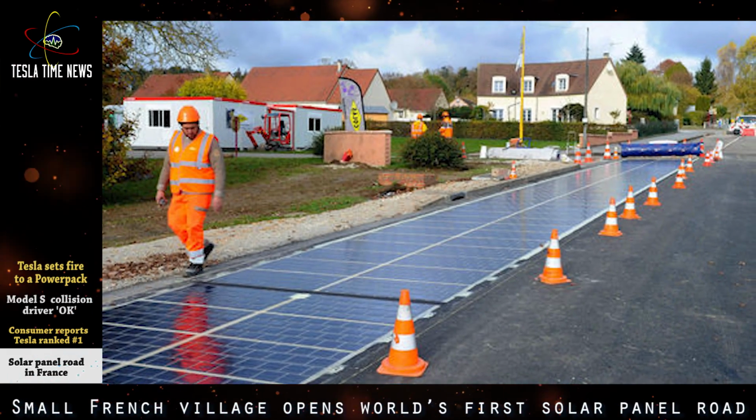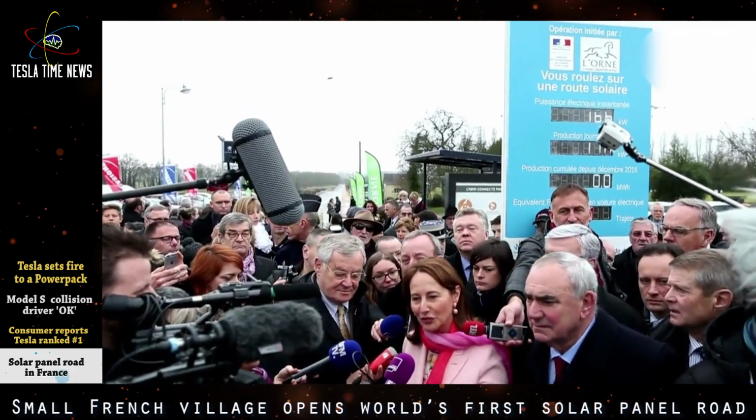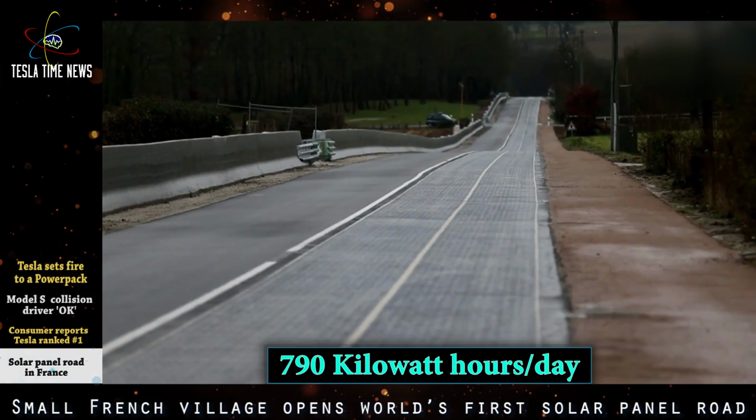Okay. Tell me more. I am intrigued. So basically for 1 kilometer, one side of this 2-lane road has solar panels on it. Nice. So, I mean, that's a lot of solar panels. How much is that? So that is 2,800 square meters, or roughly 30,000 square feet. Basically, that's like half an American football field. So it should be producing about 790 kilowatt hours per day. Wait, that's like 10 Teslas a day. Yeah. So that's pretty good, especially for 1 kilometer and only half of the road.